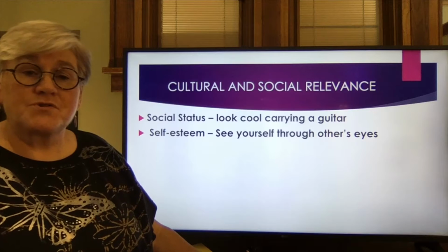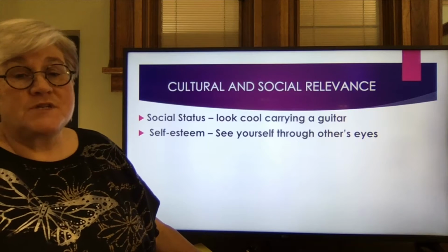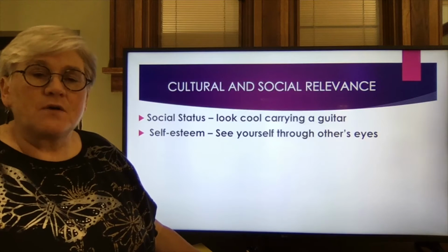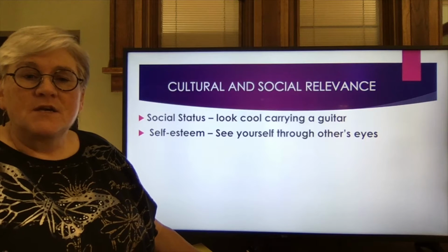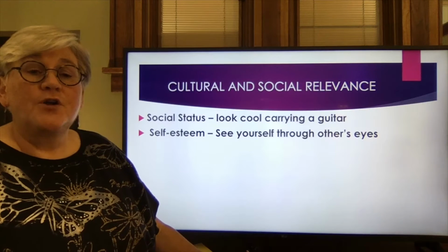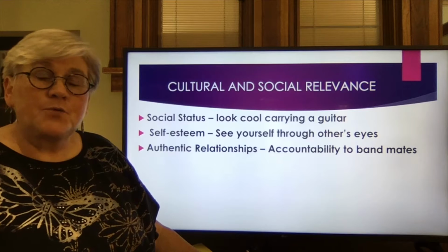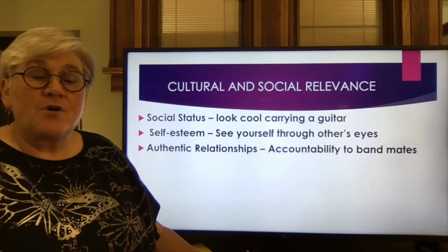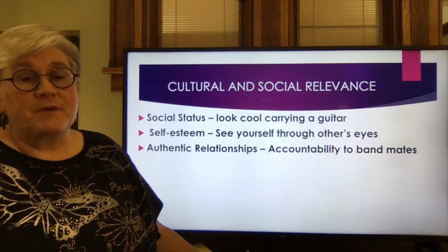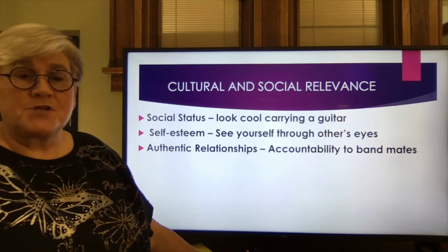And with your social status comes increased self-esteem, because we all know that we see ourselves through each other's eyes. So if you're a guitar player and people are excited about that for you, you naturally are proud and excited for yourself. Authentic relationships. People are accountable to their bandmates. And it's not just project.